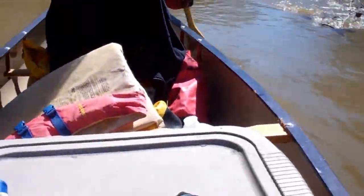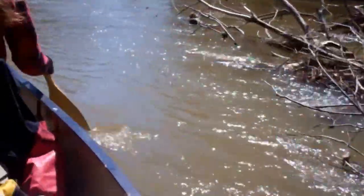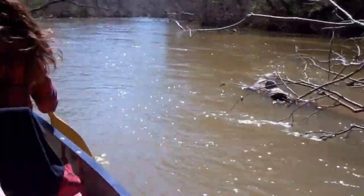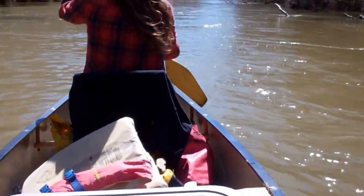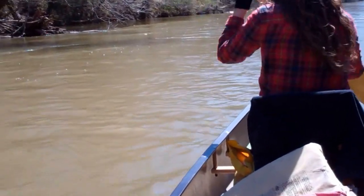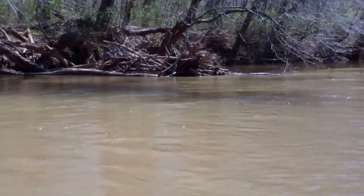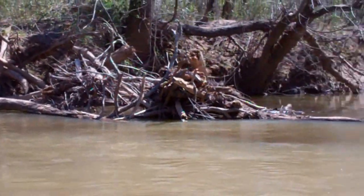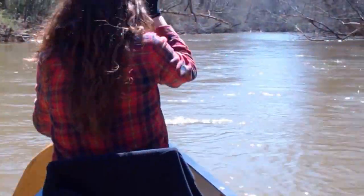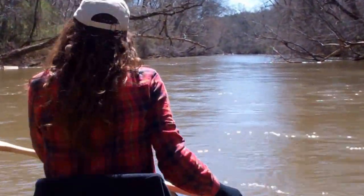What I want to say about the Enoree River right here is you'll occasionally go between fallen trees that form fast shoals, and you have to do a little bit of navigating. You can see in places where the brush banks up against the shoreline, like right there. You zoom back. But normally it's a clear passage.